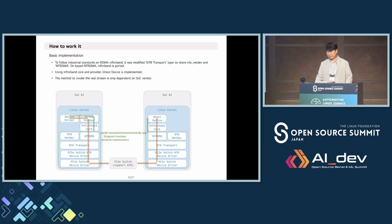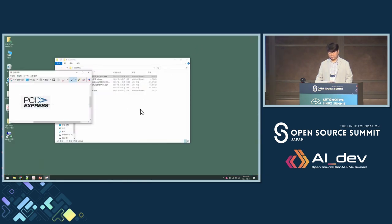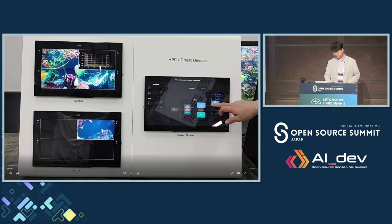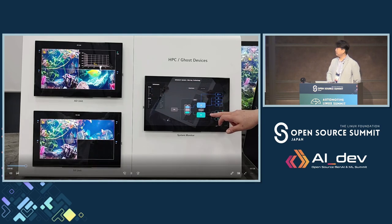We have a little bit of time, so I will show our demonstration from the last CES show. It's by myself, so a little bit shaky. In this demo, SoC number one and number two are allocated three cameras. The three cameras capture from behind the big screen, and one camera is dedicated to a different SoC. But you can easily expand it.